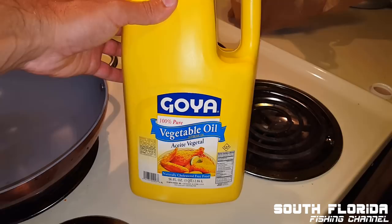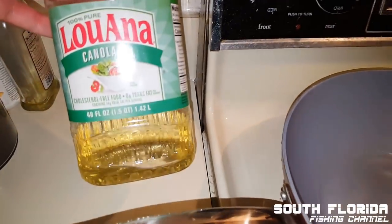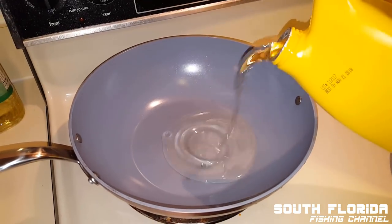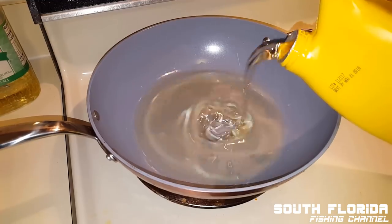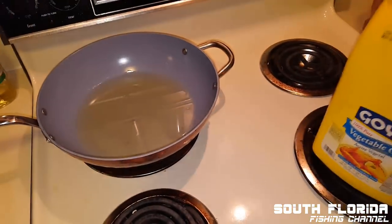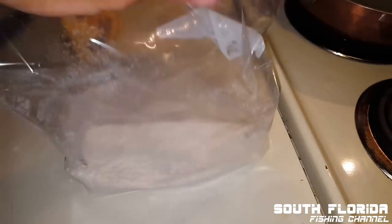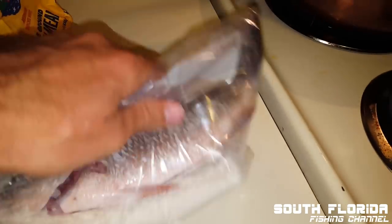Normally I would use peanut oil, but I don't have any, and canola oil is pretty much empty, so I got a big thing of vegetable oil. So I guess I'll use that. It's also the cheapest, but I heard that it's not really the best. Put some of this stone ground cornmeal in a bag. I'll drop the fish in there, get him nice cornmealed up. There he is.